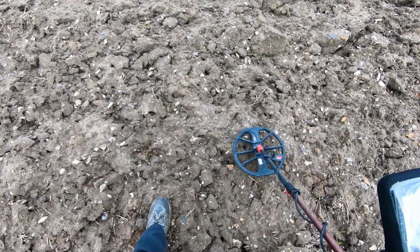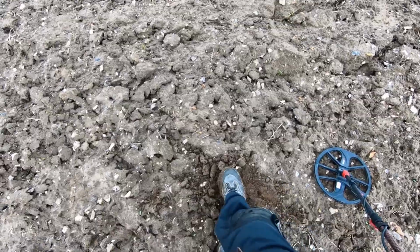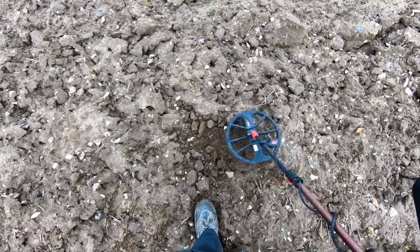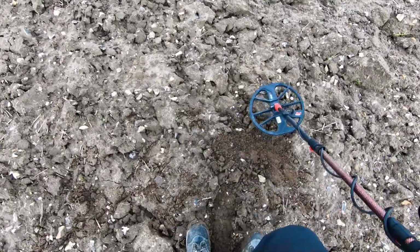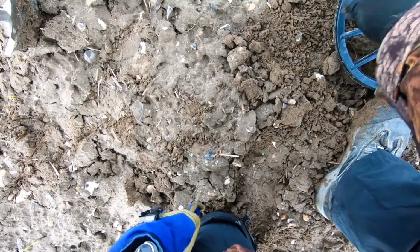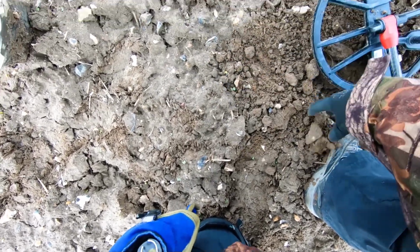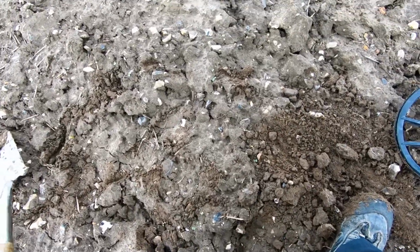Oh, first signal of the day. Near the surface, I think. Pretty steady tone as well. And we've moved it. Something small. Yeah, definitely moved. Definitely there. I'll have to get the probe on him.